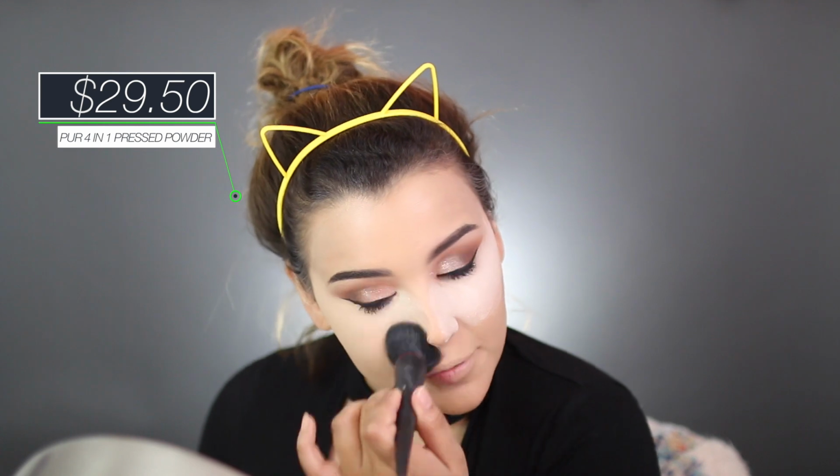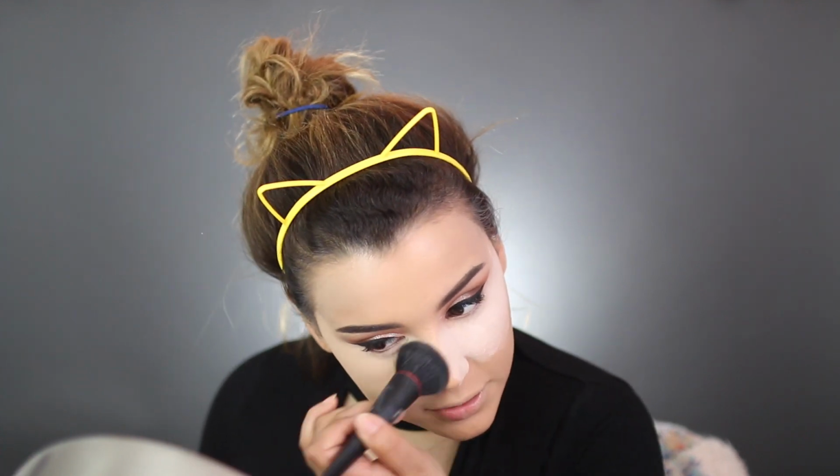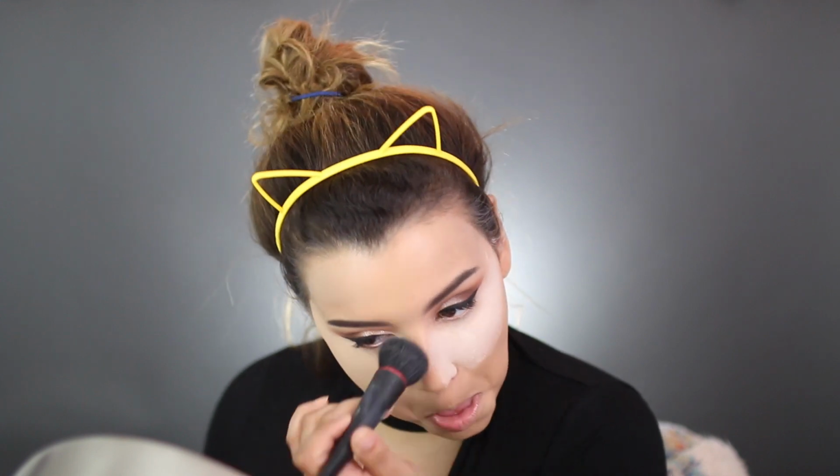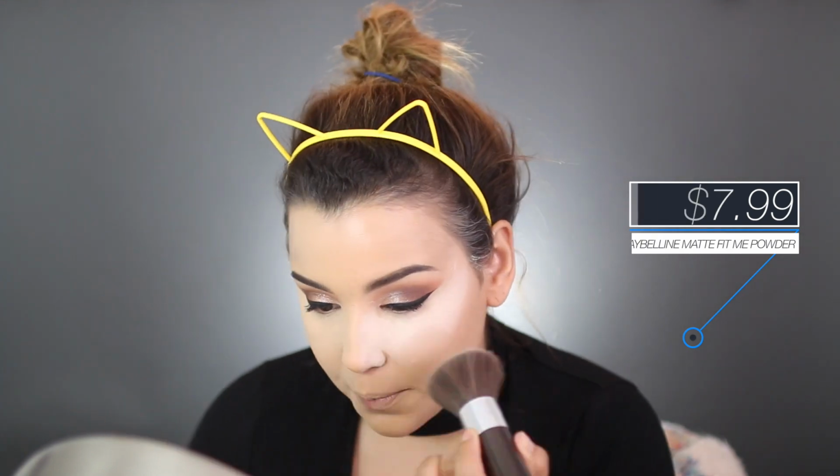I'm going to apply the Pore one to the right side of my face, pretty much setting all the areas of my face that I did not apply that setting powder, and I'm just going to dust it away like that. And then for the other side, I will be using the Maybelline powder.